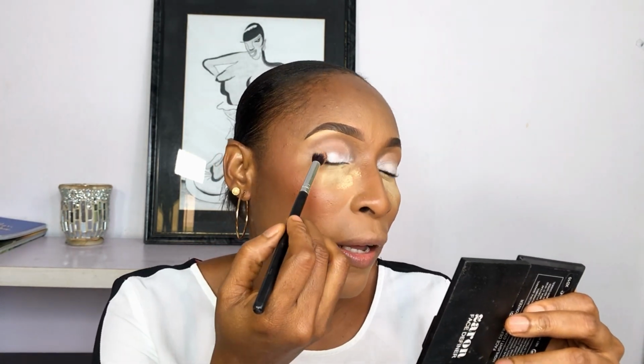I'm going to be using this dark shade here because I want to do, should I do gold eyeshadow? So I'm going to be using this here to apply. I'm going to take very little amount of this, and usually you have to dust off. I'm dusting off, and I'm just going to go back into my lid. This is where my crease area is, and I'm just going to apply that there and just blend everything. Baby, you get me.